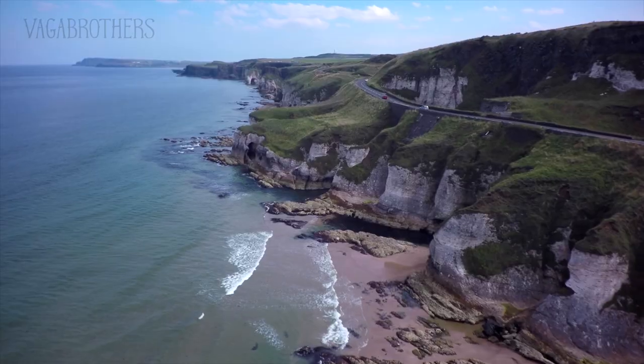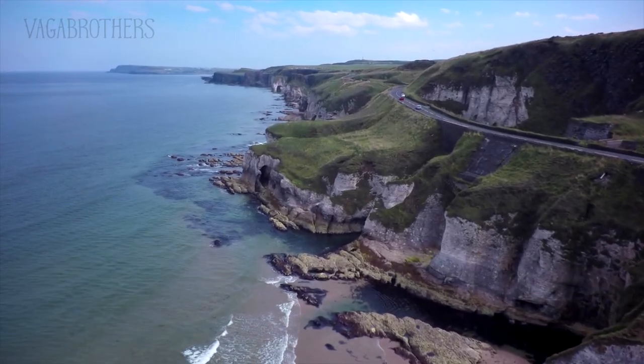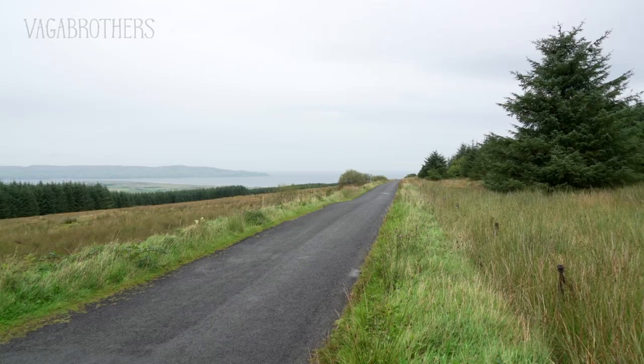Good morning. We are on our way out of Derry and going down the coastal causeway. We're going to be going to some landmark sites in the next couple of days. Today, we've got a fun day ahead of us, so let's pray for the weather, and we're going to show you some beautiful sights in a bit.